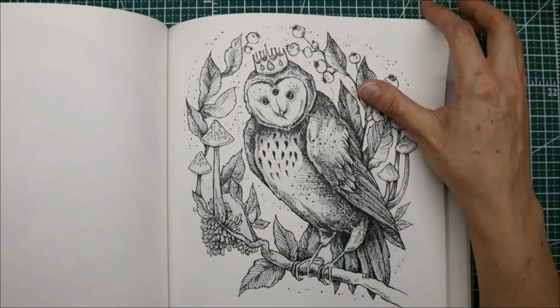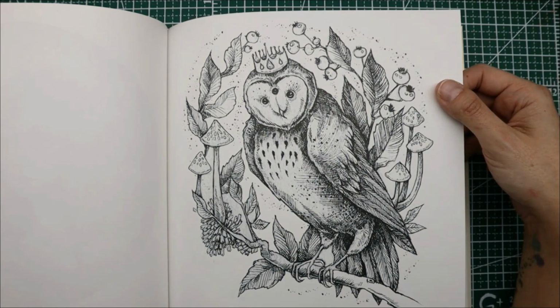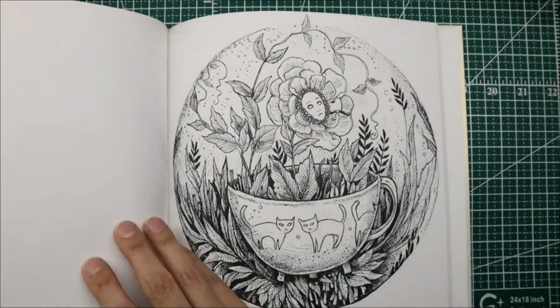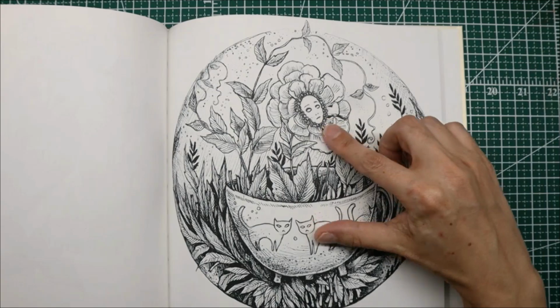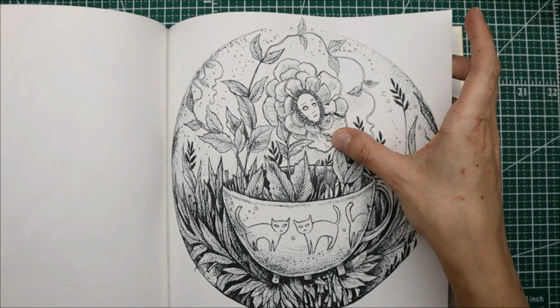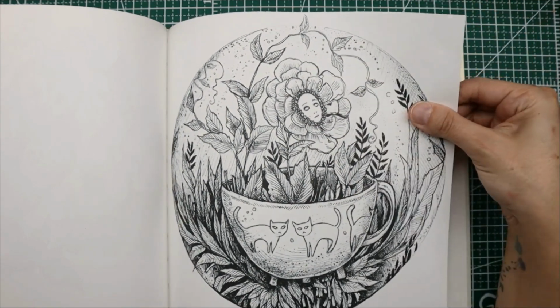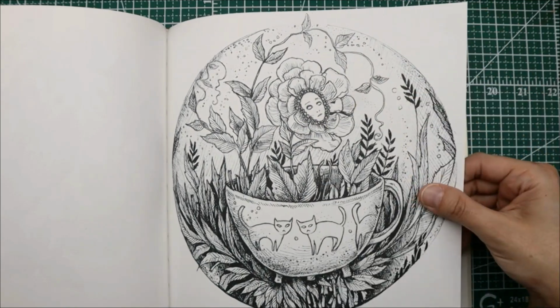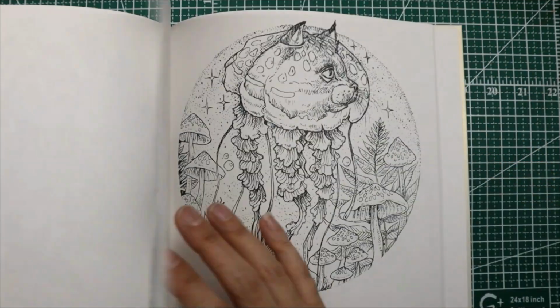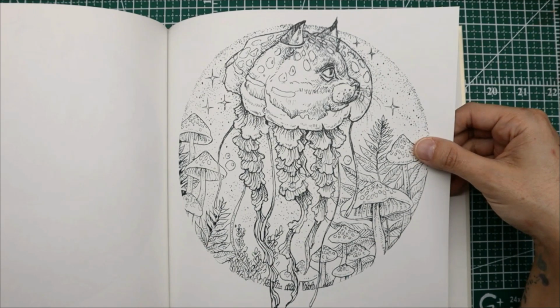I actually haven't looked through this whole book. I did, like I said, peek through, but this reminds me of something from Alice in Wonderland, like with the singing flowers. I don't know, the face just makes me think of Alice in Wonderland. This was interesting. It took me a minute to figure out what this was. I was like, what is this cat's head in? But then I realized that it's part jellyfish.